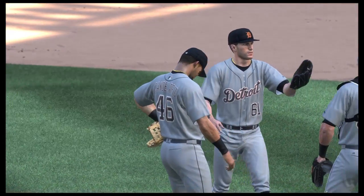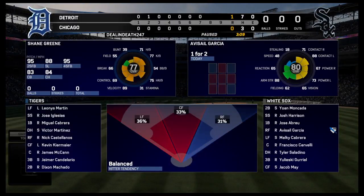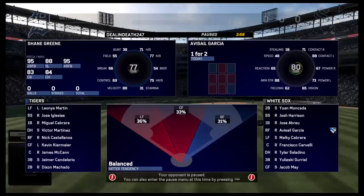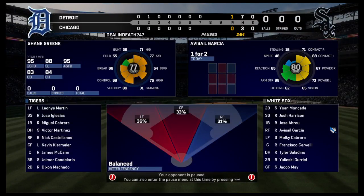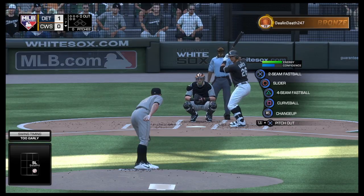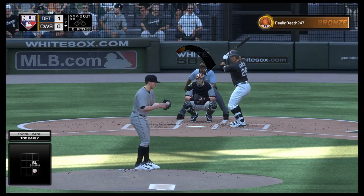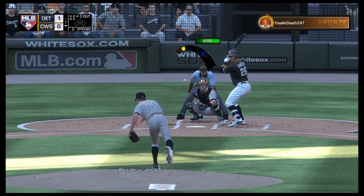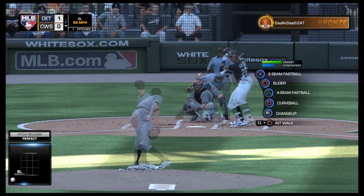Shane Green gets the call from the pen to take over on the mound and start number 6. Shane Green. And that misses low and away. Ball 1.